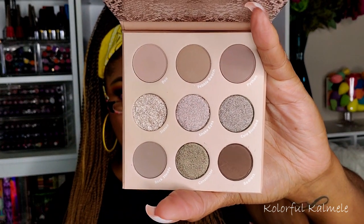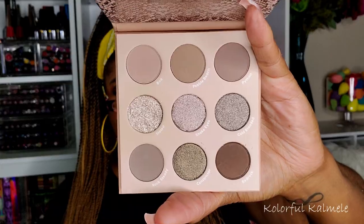Really pretty, gorgeous shimmers in here. So yeah, I'm gonna try it out and see what happens, okay? So just don't come for me, okay? Don't come for me. Also from ColourPop, well, this came from Soul Body.